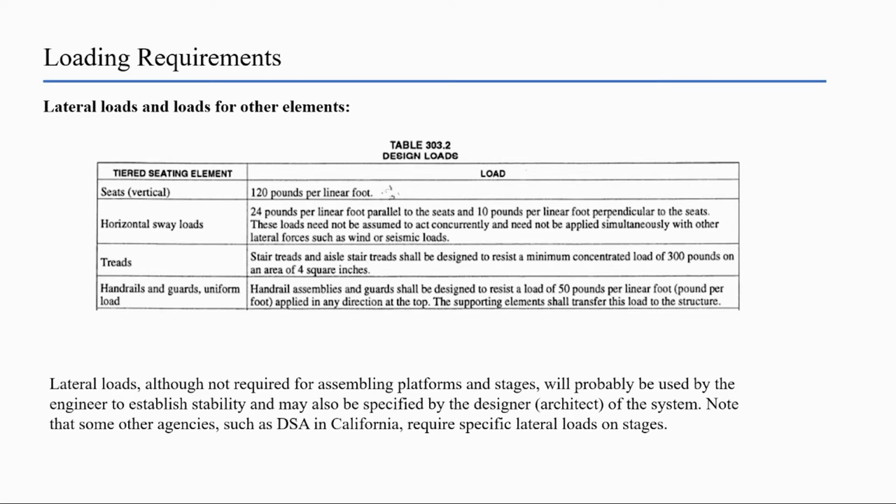In the above table from ICC 300 that you see in this slide, used to design bleachers, you'll see other required loads specified for treads, handrails, and guards, which are the same as those found in IBC. In addition to vertical loads, ICC 300 does require the application of lateral or sideways loads. All structures require a lateral load carrying or bracing system just to remain upright and stable. So designers should be aware if they are planning to utilize areas below the structures, as bracing will interfere with open spaces. Structural building walls may be used for lateral support in lieu of the bracing.